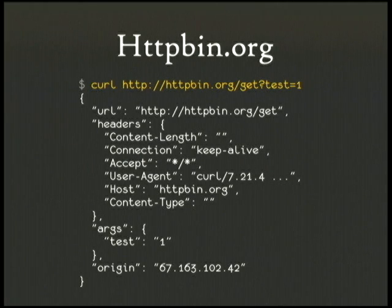I also authored a project called HTTP bin, which is a hosted HTTP mirror that allows you to send requests, and it just gives you a nice JSON response with what you actually requested, and a couple different tricks it can do, so you can test how your API clients are working.